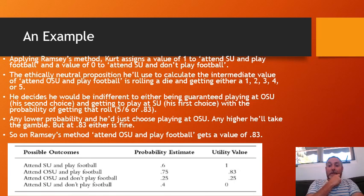Okay, so we're applying Ramsey's method, right? So the top and the bottom on the ranking are easy. We assign a value of 1 to attend SU and play football, and a value of 0 to attend SU and not play football. So now he's going to choose an ethically neutral proposition, that he's indifferent between, getting whatever intermediate ranked outcome with a probability of 1, and this gamble between the two other options, between the top and the bottom.